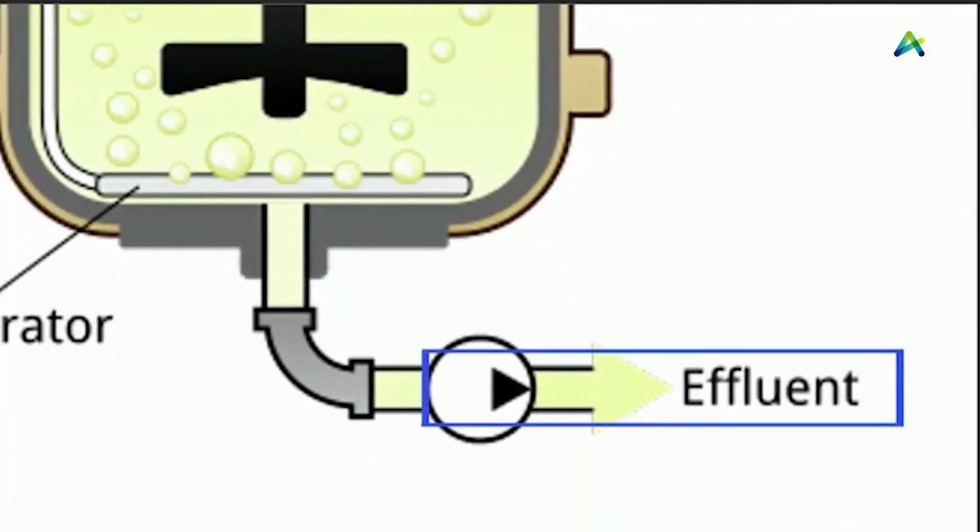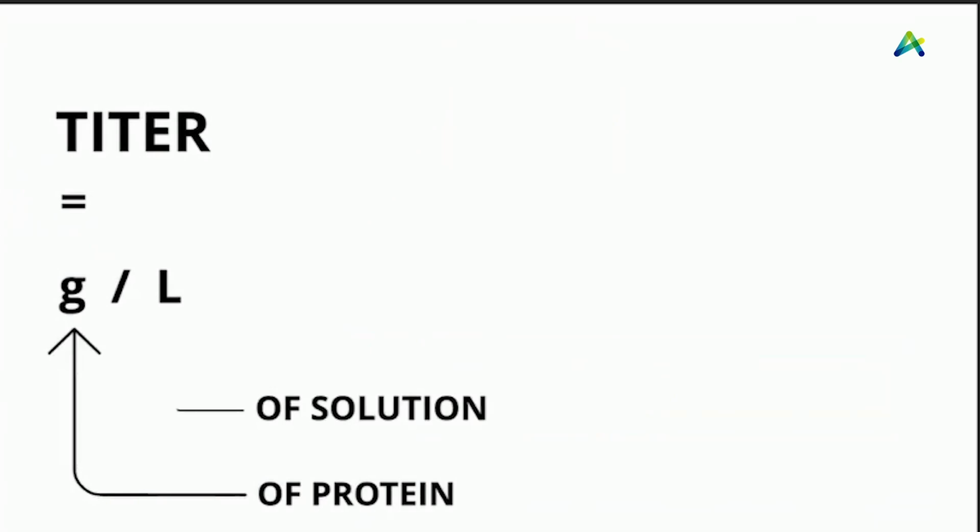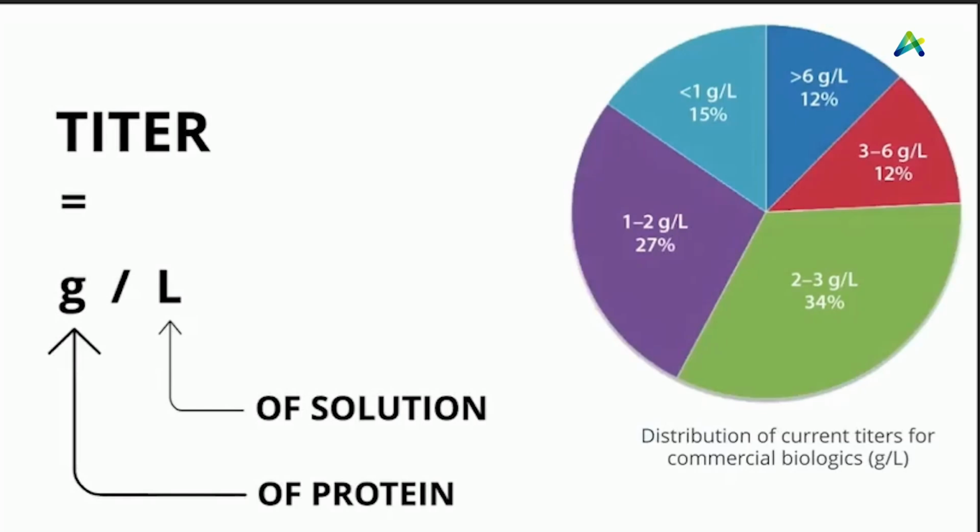The aim of the bioreactor is to improve titer, which is the concentration of target protein in grams per liter of the solution within the bioreactor. Most commercial biologic setups gives a titer value between 2 and 4 grams of protein per liter of solution.